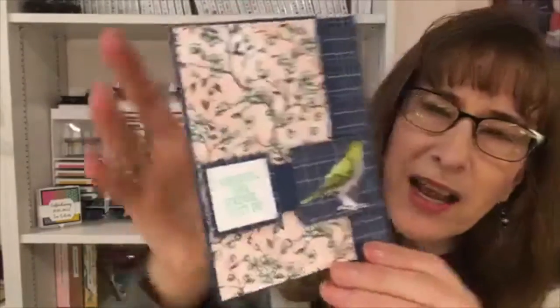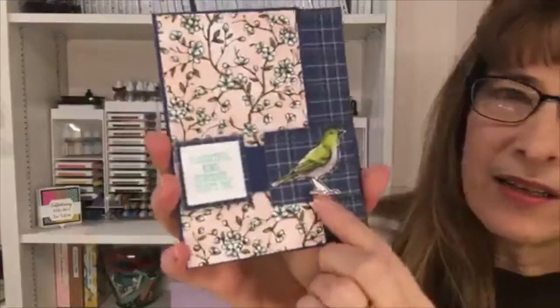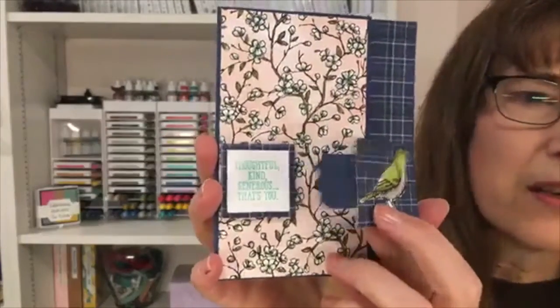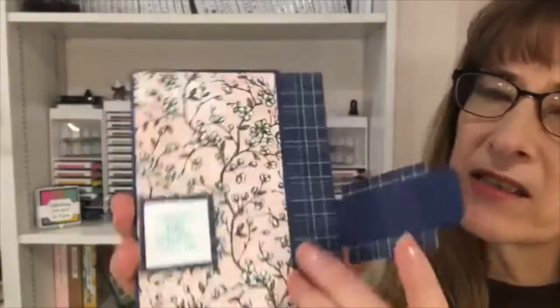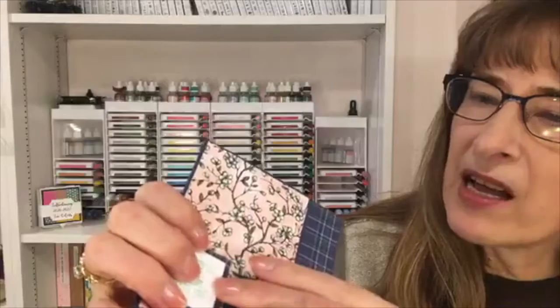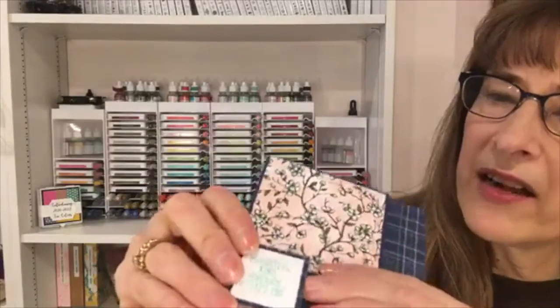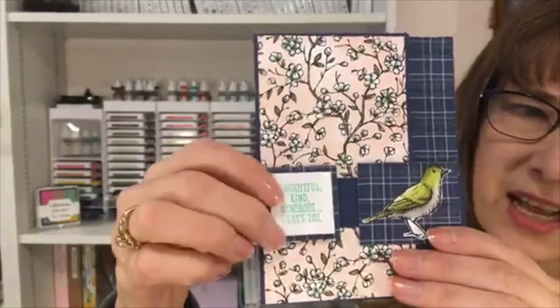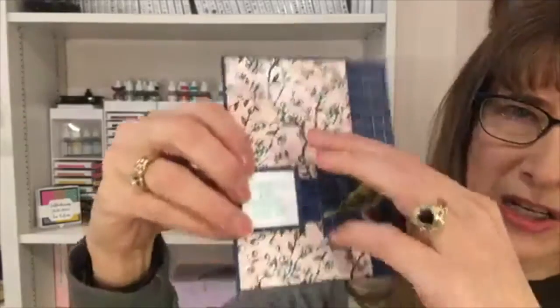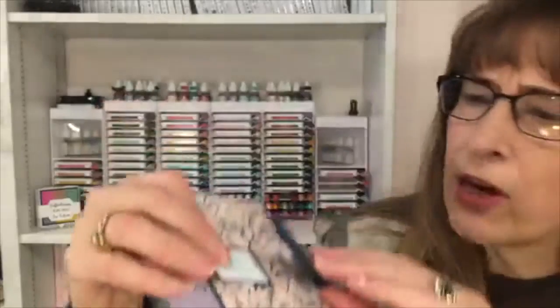And then it's the coolest buckle card ever, so I have to show it to you. It looks like this, and I have to show you how the buckle works. It slips under some dimensionals, like this. So here's the buckle portion, and then it slips under this little area here. The dimensionals are all on this side, and then the little buckle portion slips under. Oh my gosh, I thought it was so cute.